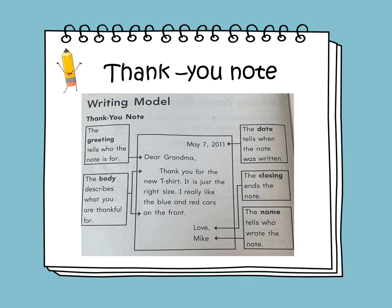We will also learn to write a thank you note. Writing a thank you note is a thoughtful and considerate way to show your appreciation to others. And there is a way to write a thank you note. You start by writing the date and a greeting like Dear Grandma, and then you write the body, like, Thank you for the new t-shirt. It's just the right size. I really like the blue and red cars on the front. And then with the closing, you write Love, and your name.